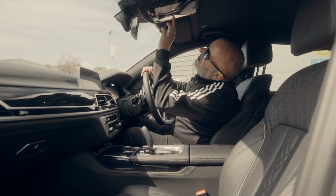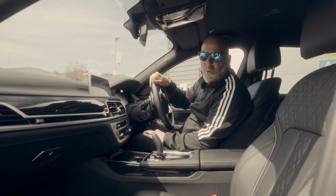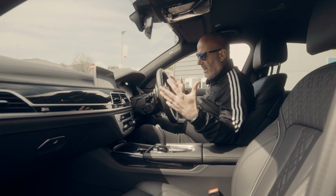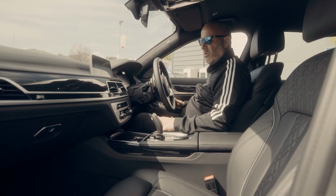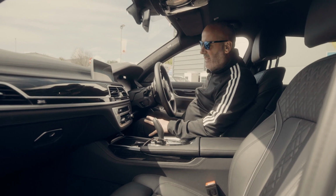I mean, it's got these fancy lights up here. Looks like something out of a spaceship. I feel like I'm in the shuttle. You know what I'm saying? Really, really impressed. Everything is in here. Yeah, I can't tell you how impressed I am. It's super comfortable. I feel a bit special in it, to be honest with you. I feel like a footballer, you know what I mean, or someone successful like that.